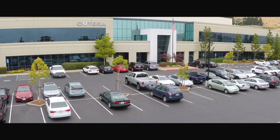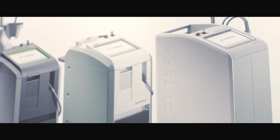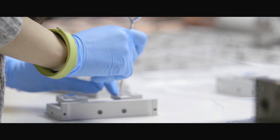When investing in an energy-based technology, I think it's really important to kick the tires of the company. You want to make sure that they're in it for the long haul just like you are. Cutera's been around for well over a decade already. They have a full array of technologies, all of which work great, and plenty of them are better than anything else out there. What I like about Cutera is the science behind the technology.